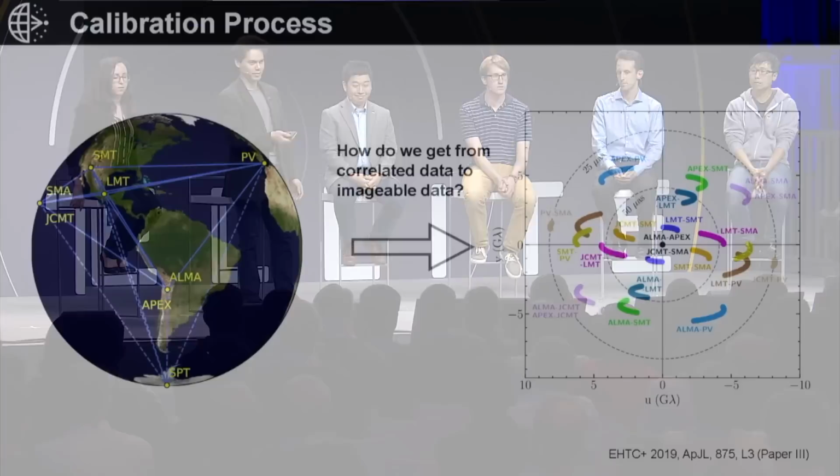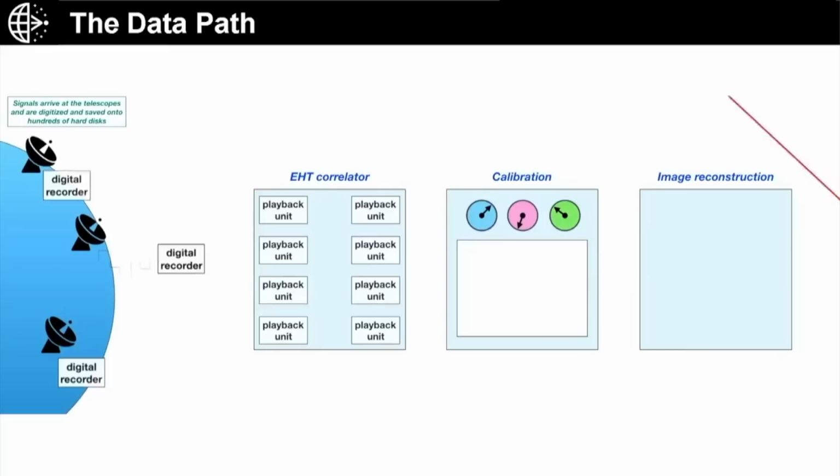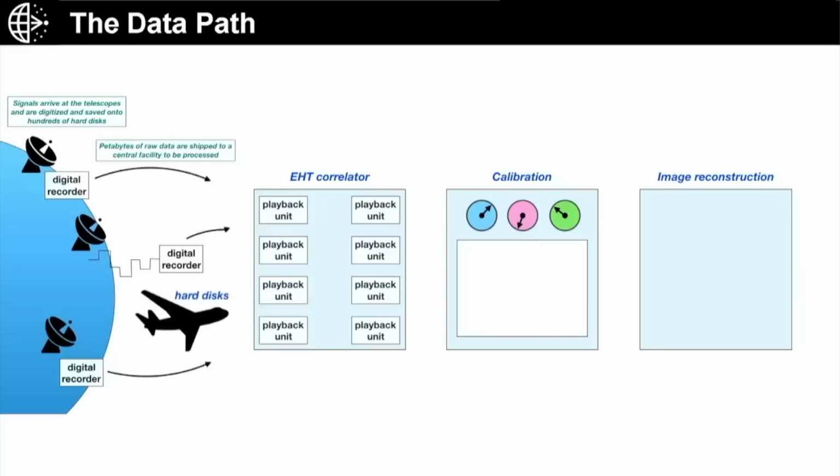So I'll be talking about the data pathway. This is how we come from these signals recorded at telescopes to the set of data on the right that's used for imaging. And this is a bird's eye view of the data. We begin with all the telescopes pointed at the same source, recording signals at the same time straight to hard disks, about 1,000 hard disks, as Sara mentioned. Then it turns out the fastest way to get them all to the same place is physically picking them up and moving them. So we ship them all to our correlation center.